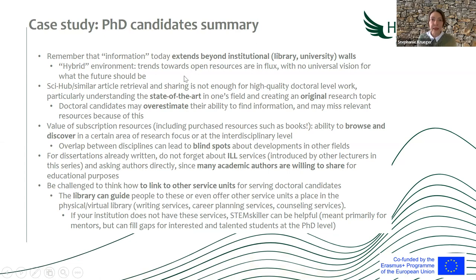The hybrid environment is the mixture of both library resources and open resources. Sci-Hub and similar article retrieval tools are not enough at the PhD plus level. So the library subscription resources become more important to doctoral candidates than they did before. The value of subscription resources that the library provides is, in my opinion, the ability to browse and discover on our research topics at the interdisciplinary level.